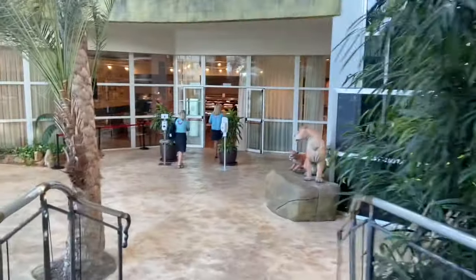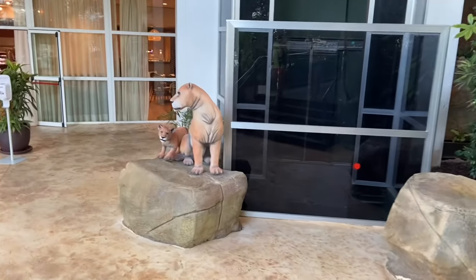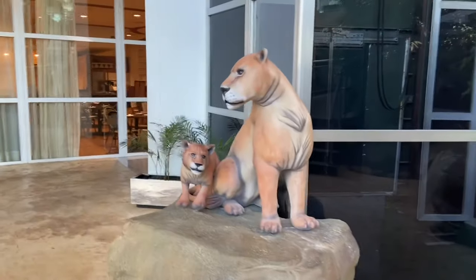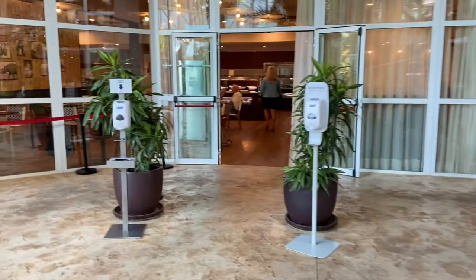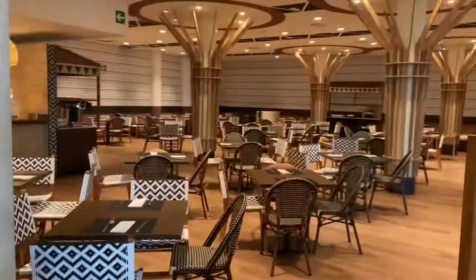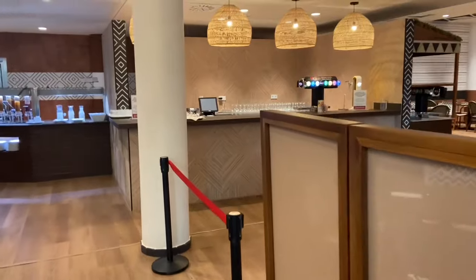This is our way to breakfast. More Pinkies. Oh, some new additions. Some lions. So let's have breakfast. Very quiet this morning. Early bird catches the worm.